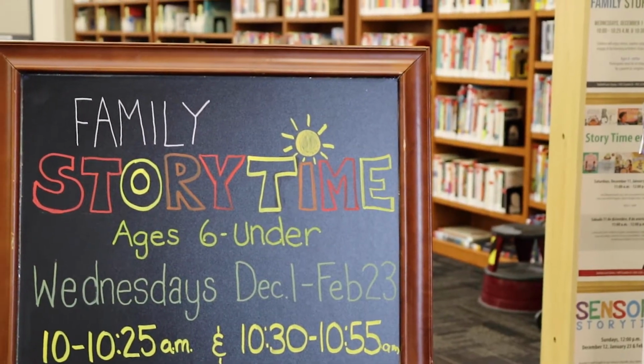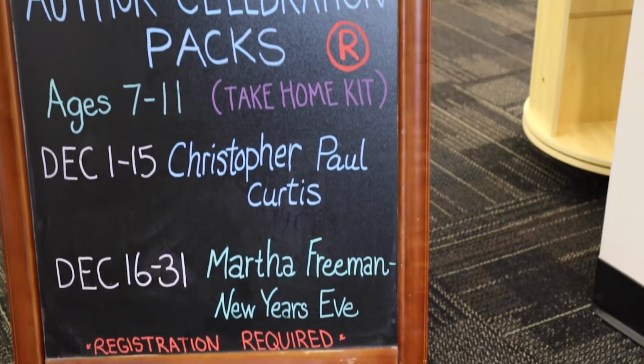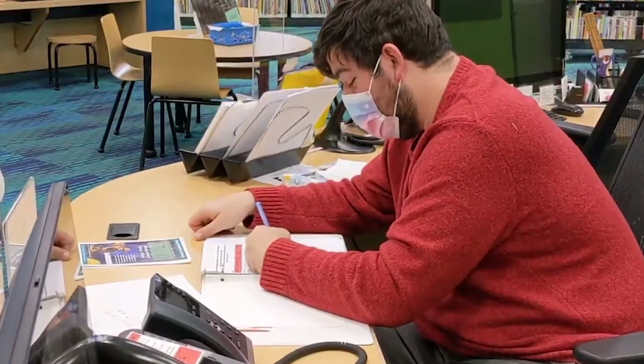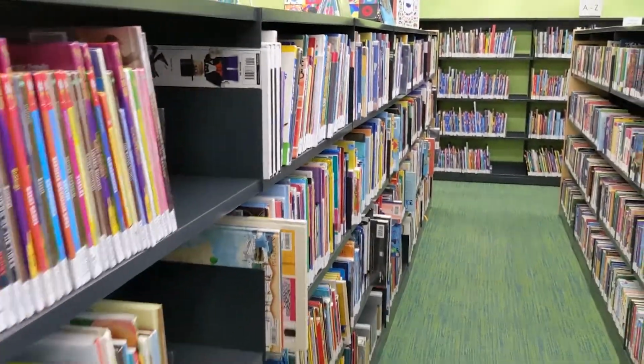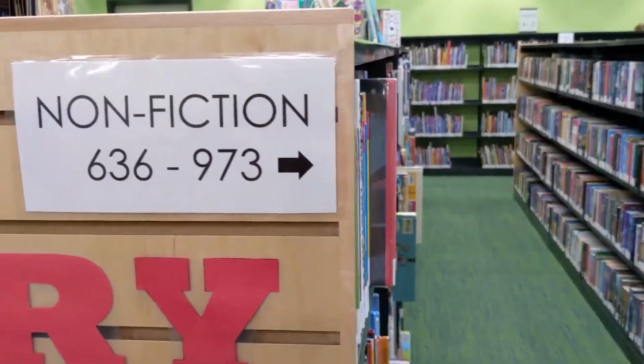My favorite part about my job is definitely doing the programs, because even if it's our weekly story time or it's something I get to do only one time, just seeing the happiness and fun on the kids' faces when we get to do something together is definitely worth all the preparation and build up to those moments when we get to do crafts together, or I get to read a book and everybody in the room is laughing. It makes my whole day.